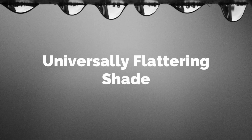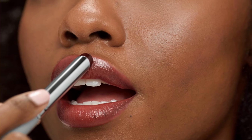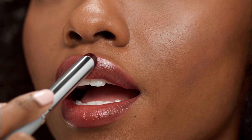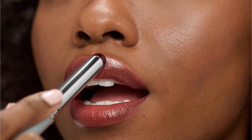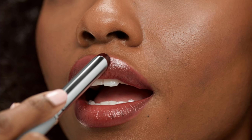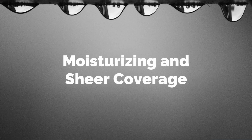Universally flattering shade. The Black Honey shade of this lipstick is a unique, universally flattering hue that works well on a wide range of skin tones. It's a deep, berry toned shade that adds a touch of color and warmth to the lips without being too bold or overpowering.